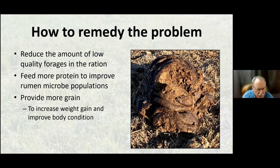How to remedy that problem? Reduce the amount of low quality forages in the ration, put in more silage or hay, or if you need to, add a little bit of protein supplement and grain to that ration so that it will bring that NDF value down. Now, when you do provide that extra grain, yes, you're going to increase weight gain and body condition. But if they're putting out manure like that 3 to 4 weeks prior to calving, it's better to get it done there to at least have some sort of protection.